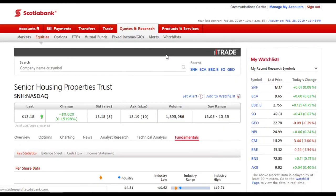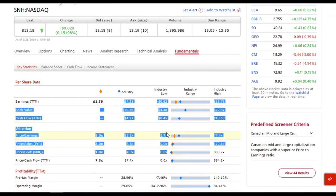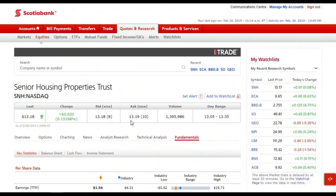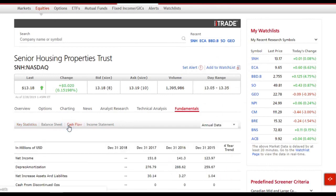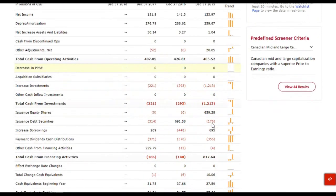So let's just take a look here, guys, at their fundamentals and why this company has been going down so much recently. And I don't like Scotiabank, because on some companies like this it doesn't tell me enough information. There's not enough here. But if we go to their cash flow, we can see a little bit of information from 2015 to 2017, which does show a whole lot of nothing in cash from operating funds. Not a lot going on there.